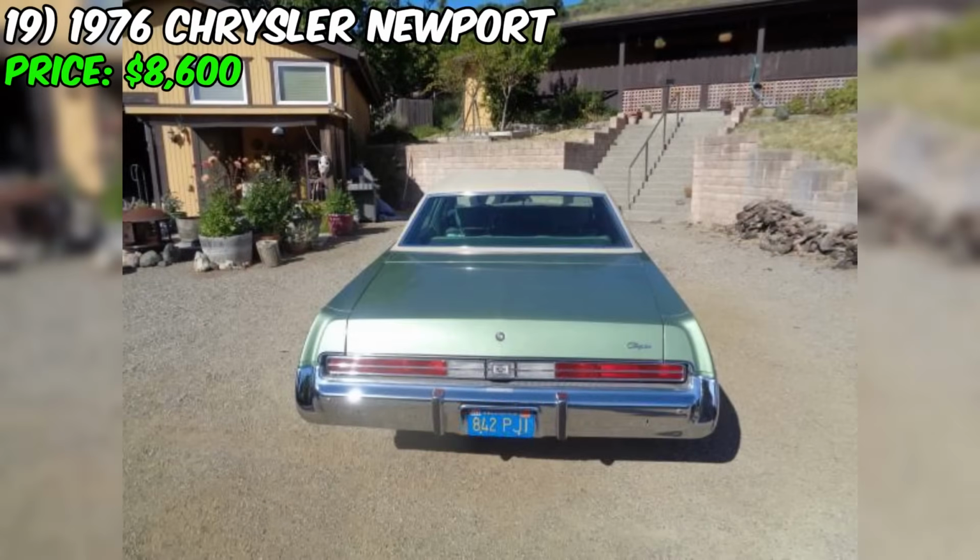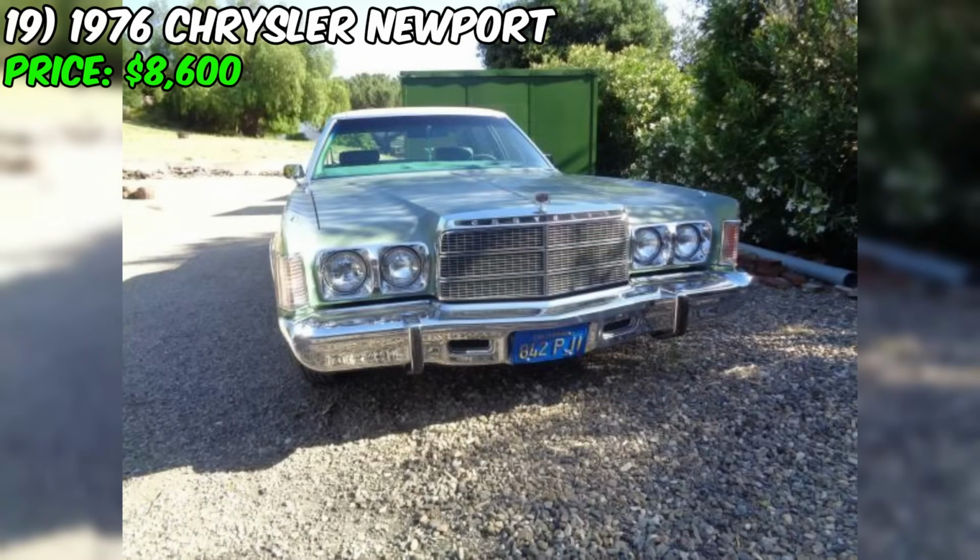to any car enthusiast. Its combination of low mileage, excellent condition, impressive features, and stunning style make it a true standout in the world of classic cars. And at just $8,600, it's an investment that's sure to pay off in the long run. If you're lucky enough to snag this beauty, you'll be the proud owner of a piece of automotive history that's sure to bring you joy for years to come.